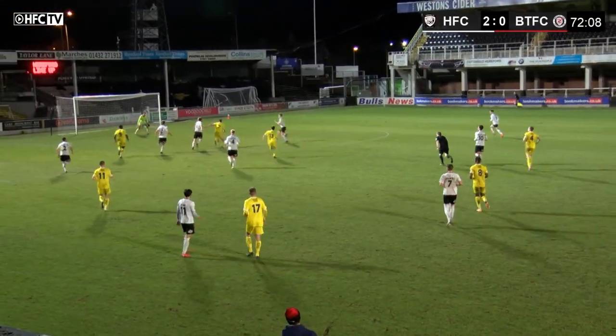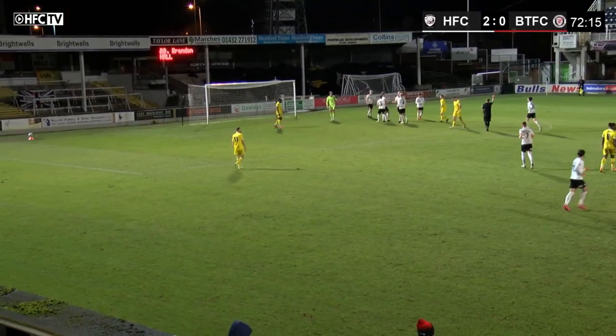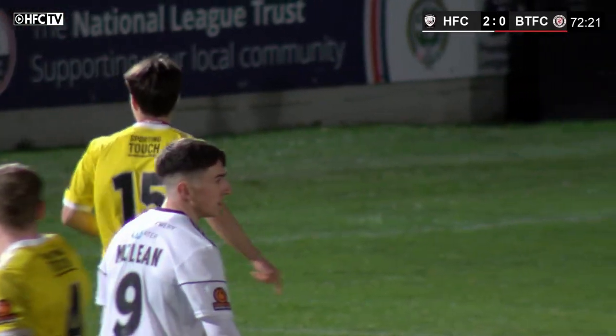As Grimes loses his first header of the match, and it's going to fall for Matt Lowe to strike, but it's deflected up over the bar. And it was actually great covering work by Grimes. He didn't quite win the first header, but he got back and made sure he got the block in.